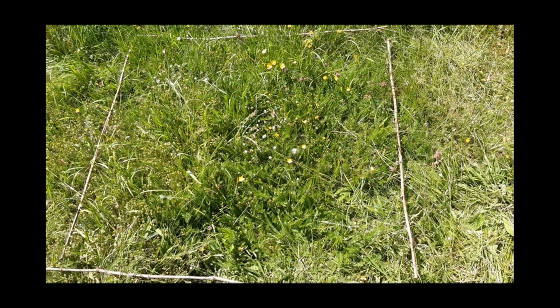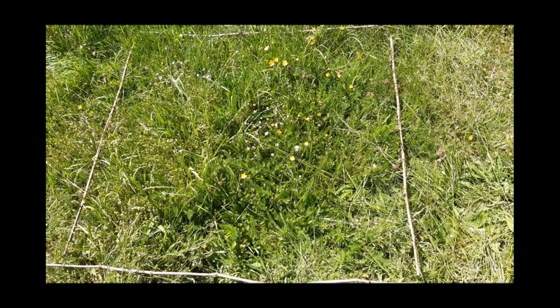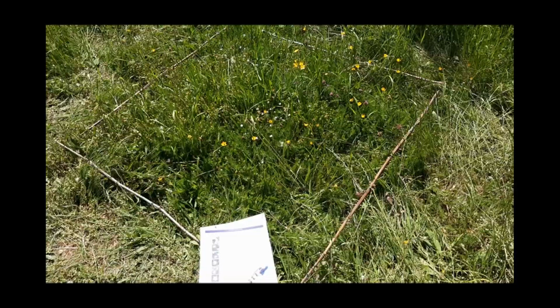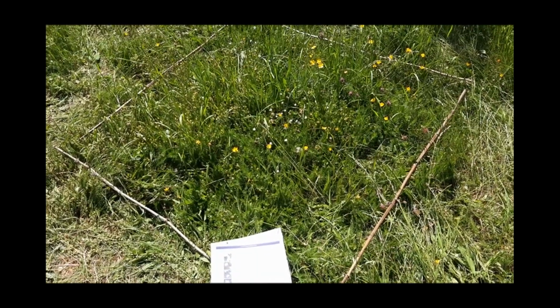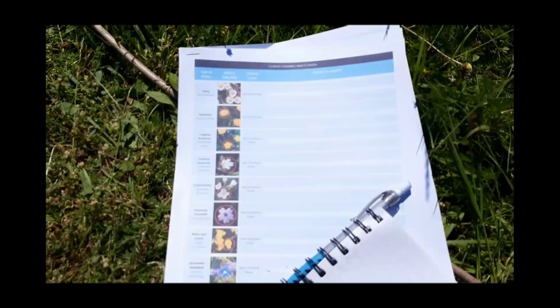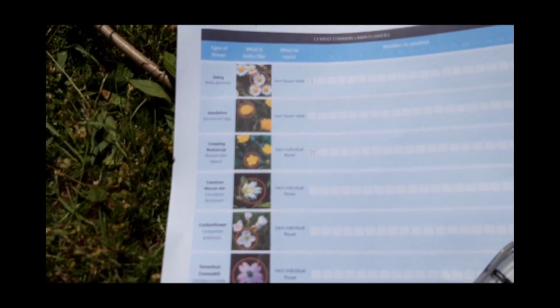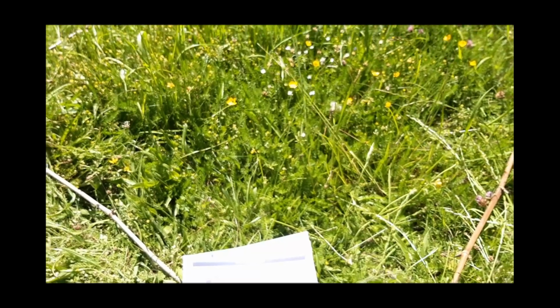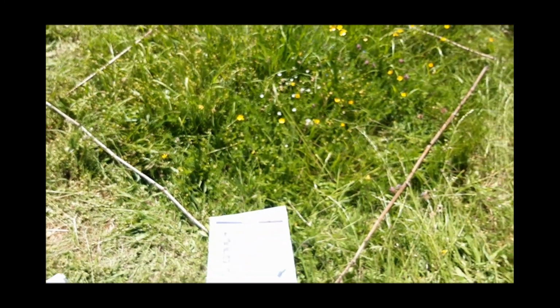I'm going to start with this square. If you pause now and zoom in, you can help me count how many flowers there are. I've counted 13 daisies, 25 buttercups, 10 speedwell and 8 pink clovers. I've also calculated that the area of the grass we have here in this orchard is about 900 metres squared.